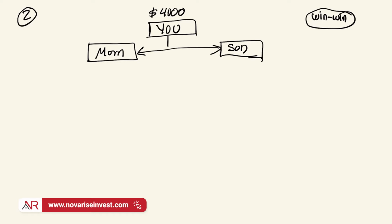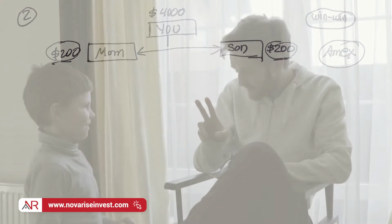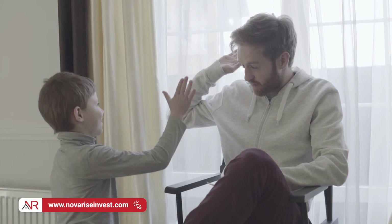So let's say, for example, you have your credit card at $4,000 once again, and you agree that you're going to give them access to $200 on each card, right? So $200 for your son and $200 for your mom. Unless you have an American Express, the only way to do this is manual. Amex is the only credit card that allows you to set in the system a maximum threshold for those credit cards. But if you don't have an Amex, it's not the end of the world. It's just that it will require a little bit more management from your end. So you have to come to an agreement with your mom and with your son about the maximum amount of money that they're allowed to spend on the credit cards that you will be giving them.